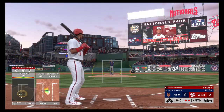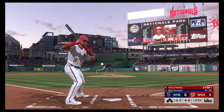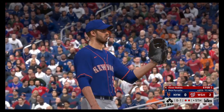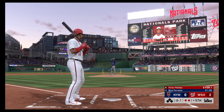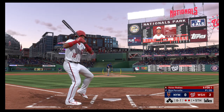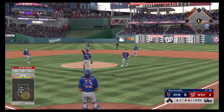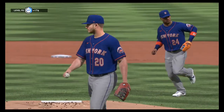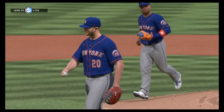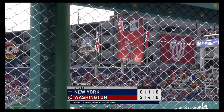Striding in now for the Nats, Victor Robles. So far 0 for 1 with a flyout. And looks like he got the call there on the pitch inside. It's 0-1. Got to be careful with this guy here. He can really handle the bat. Even though there are 2 outs, he might try to drop one down for a base hit. Alonso just to the right of the mound. He makes the play, and that'll end the inning. 3 up, 3 down for Washington as they're unable to add to their 2-0 lead.